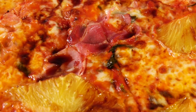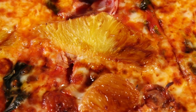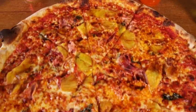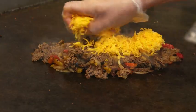Instead of using typical ham, we use a herb-crusted prosciutto cotto, which is an Italian herb ham with rosemary. And then we're using pineapple, but instead of just throwing pineapple on the pizza, we roast it in vincotto, which really amplifies the sweetness. So you have a nice cured salty ham and a nice roasted sweet pineapple.